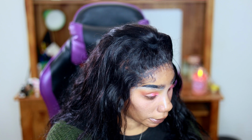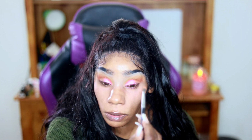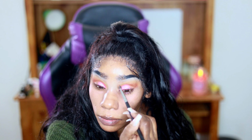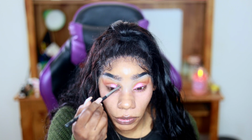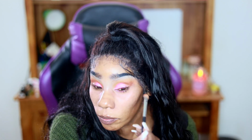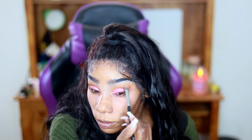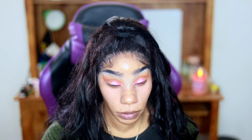And then I'm gonna take a smaller brush so I can get into my crease. I'm gonna take a smaller brush just like this. And I'm going to make sure that I sweep this over here so that shade does not get lost. I feel like the orange and the pink, the contrast of this, I really like. This could be a really nice makeup look to do if you're going out somewhere. This is a really cute makeup look in my opinion.